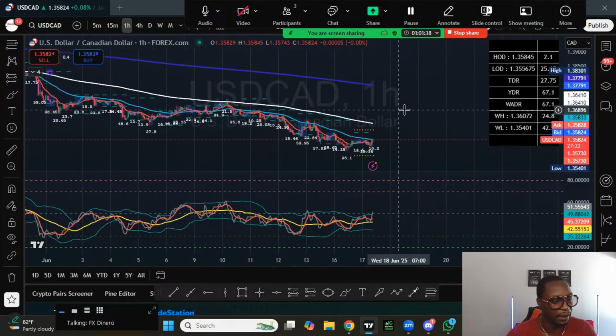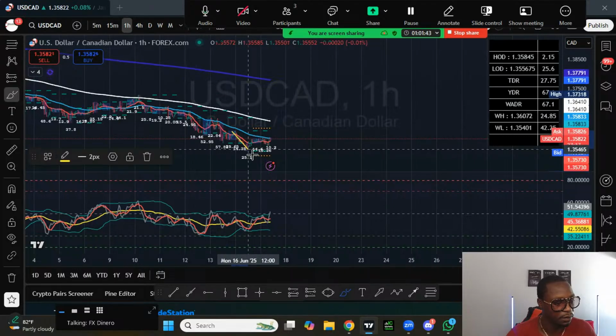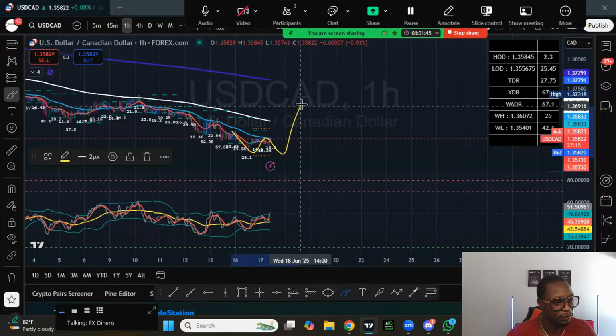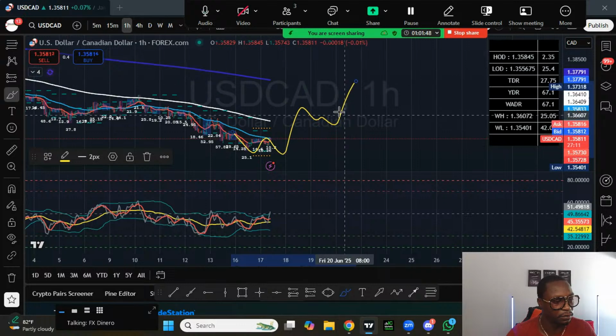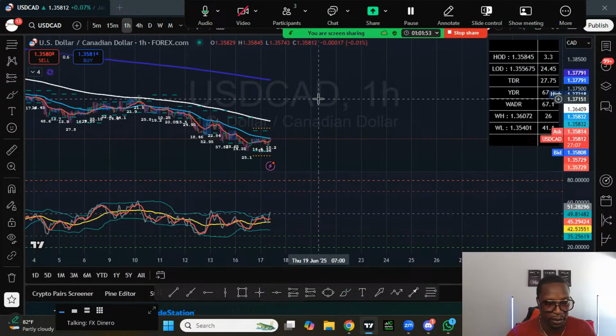USD CAD. USD CAD is so low that we need to wait for it to turn around. All right? Give us a break, W off the 200 going long. This move. That'll take a minute to happen. So this is a pass.